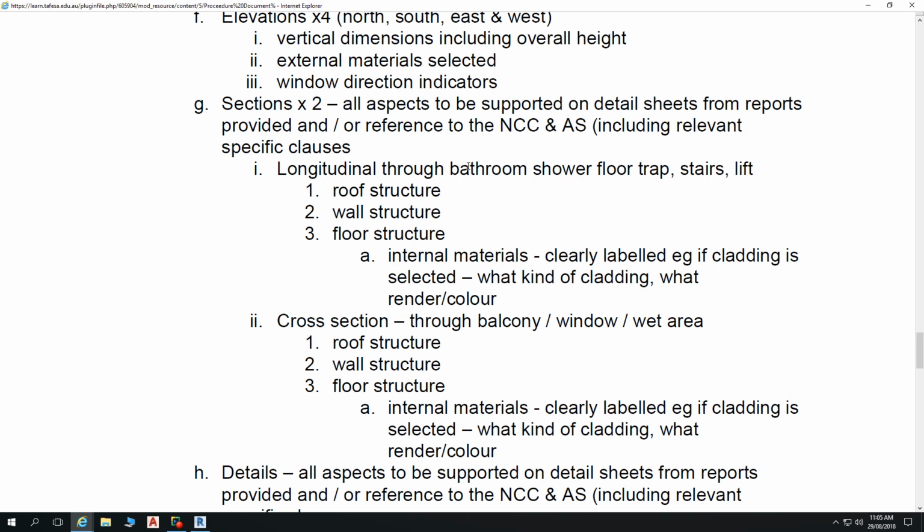It says here longitudinal through bathroom, shower floor trap, stairs and lift. In regards to the lift, what you're required to do is go online and choose a lift. Ryan went to the Cone website and said the Cone website is really good. There's also JPS lifts as well. So two major lift suppliers here in Adelaide. Have a look at those lifts and decide which model you go with for this project, and then you'll get your dimensions from there.